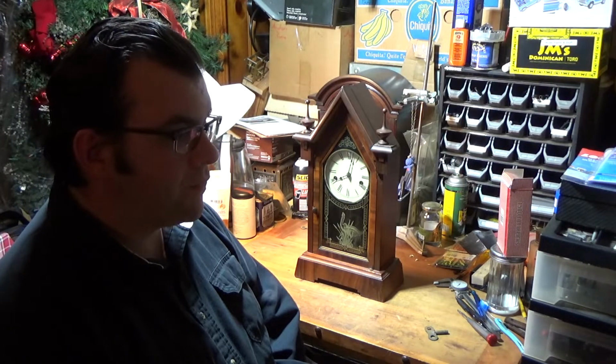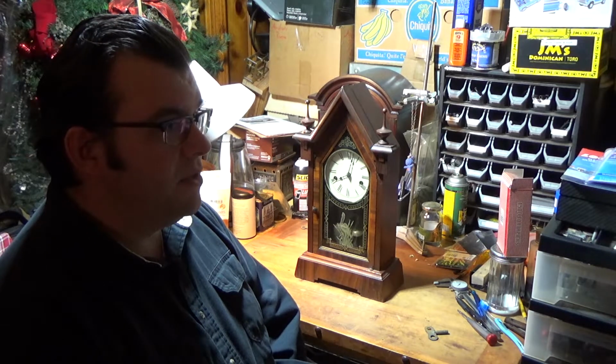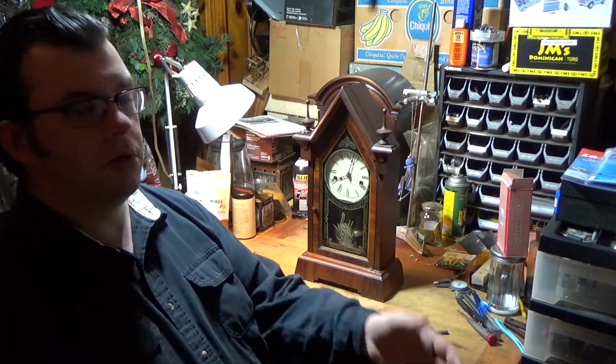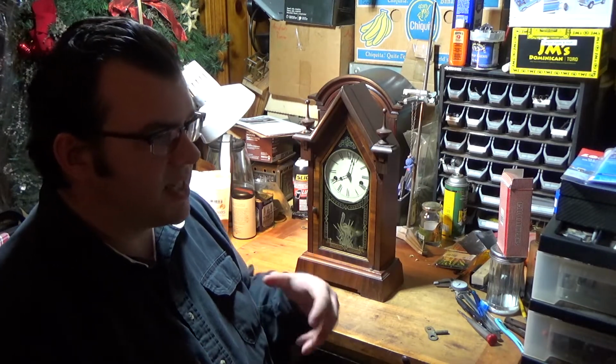But these clocks were meant to be running, and they're meant to do what they were designed to do, and that is to keep time. I like the sound of the ticking and the gongs, and to me it just evokes a sense of almost taking you back in time. And that, I think, is what speaks the most. It's what really gets me and just speaks to me.